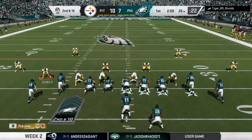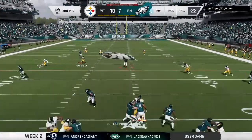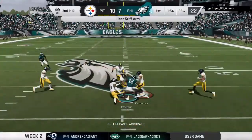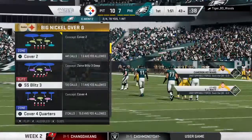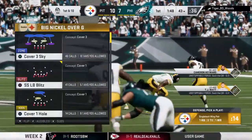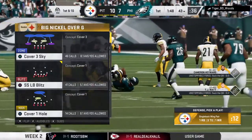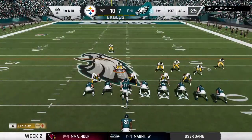Got to come out now and put together some nice plays. Throwing on 2nd down. Wentz looking middle, and that's complete. And they get him down, but not before he takes it across the 40-yard line. A big pickup there for the Eagles' first down, 18 yards. First and 10 at the 43-yard line.